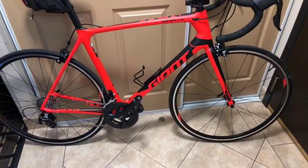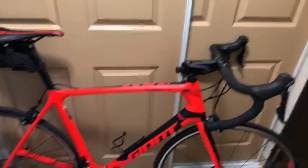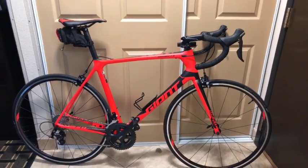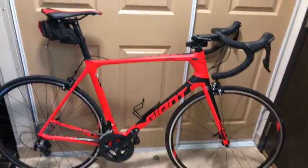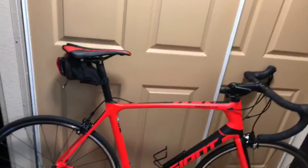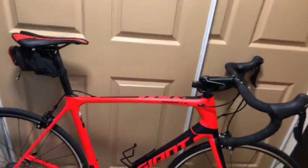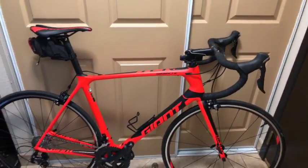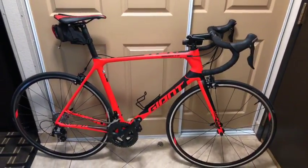You can see the fit here. The standard headset, I've got my headlight on there already, but you can see it rides fairly aggressively. Now it's not as aggressive as my Trek Madone SLR, but that is an H1 fit, which is Trek's most aggressive fit. But man, it really transfers the power, and it really feels comfortable.